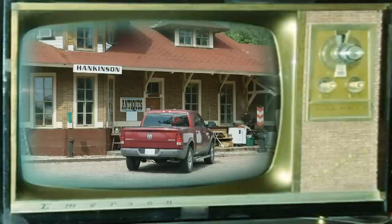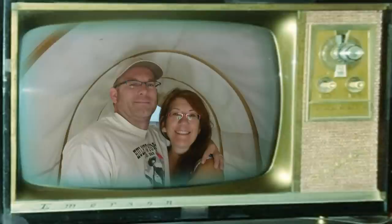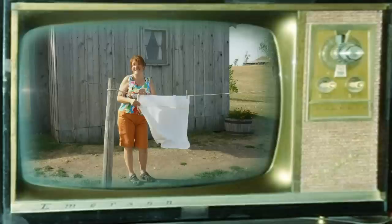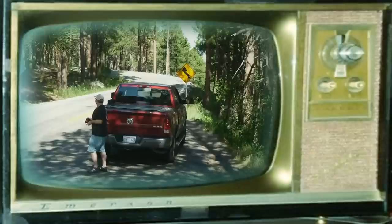Hankinson has a great antique shop, the Antique Depot. The Ingalls Homestead in Desmet, South Dakota, well, it'll definitely help you out if you've got any issues with your love of living on the prairie. Carol's a big fan of the Laura Ingalls Wilder stories, so I thought I'd put her to work in the frontier sense, and she definitely can handle it just like a Wilder. Apparently, I'm exceptionally good at hauling manure. Let's just say this, you don't want to know what tiger meat is.